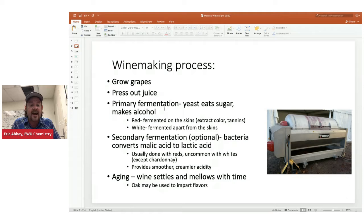So the next thing that can happen, this is an optional step, is that bacteria can be added for malolactic fermentation. This is what converts malic acid to lactic acid. This is commonly done with red wines. It's uncommon with white wines except for Chardonnay. And the point of this malolactic fermentation is to provide a smoother, creamier acidity.